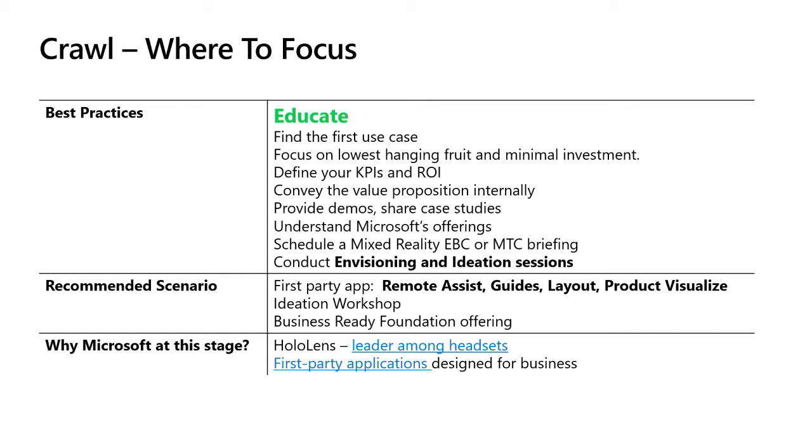We can help. We have a number of offerings that can help you get started. We can also do dedicated executive briefing center or Microsoft Technology Center briefings that you can bring your leadership in and give them a really focused understanding of what this can do for the business. We can also help with envisioning and ideation, right? If you have some use cases that you want to examine, we can help you get to the one that has the most business value based on what we've benchmarked with other customers. If you have a defined use case that you want to understand if it's feasible or not, we can help there too.